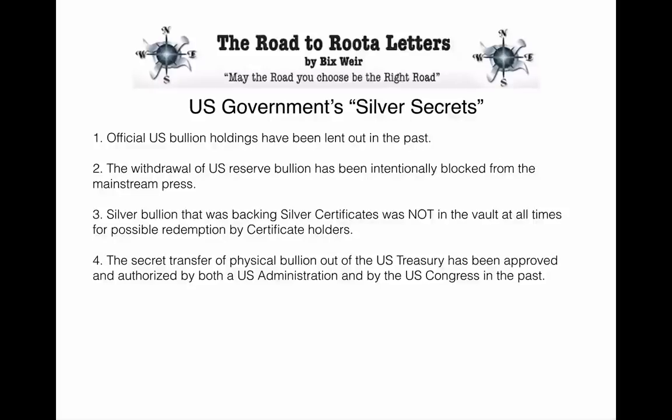Number 4, the secret transfer of physical bullion out of the U.S. Treasury has been approved and authorized by both a U.S. administration and by the U.S. Congress in the past. So they have set precedent. Those who say, oh, the government wouldn't hide anything they're doing with silver and gold? Of course they are. They do it.